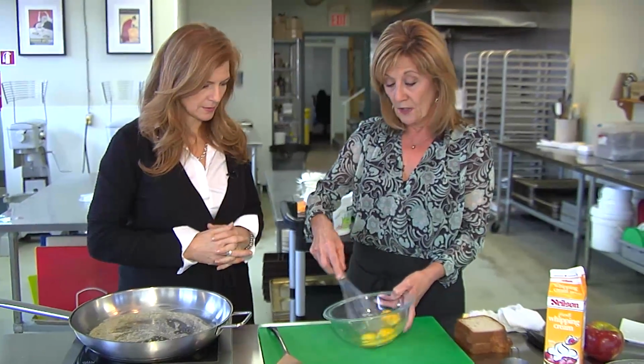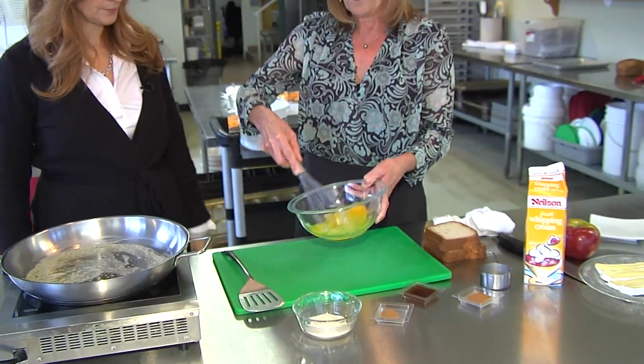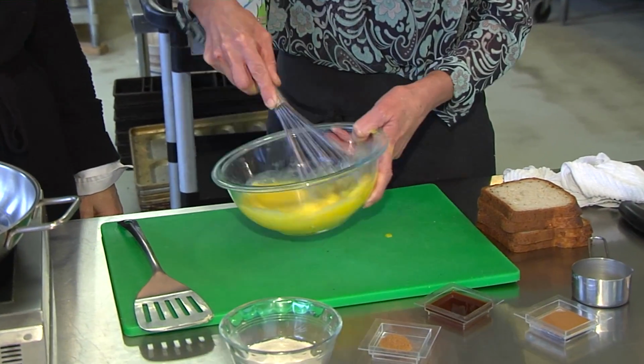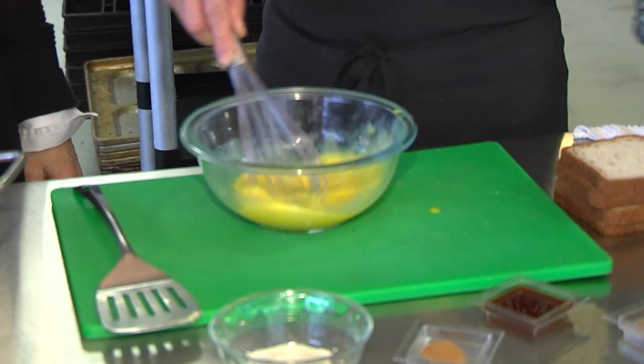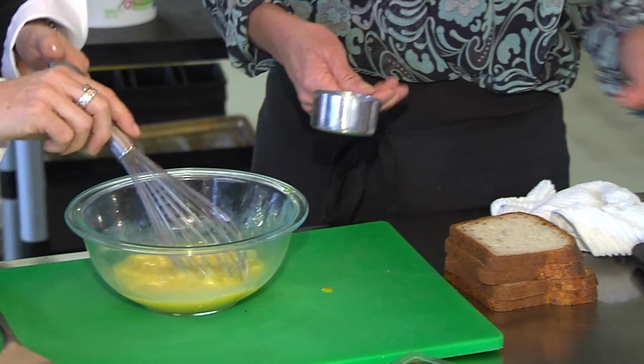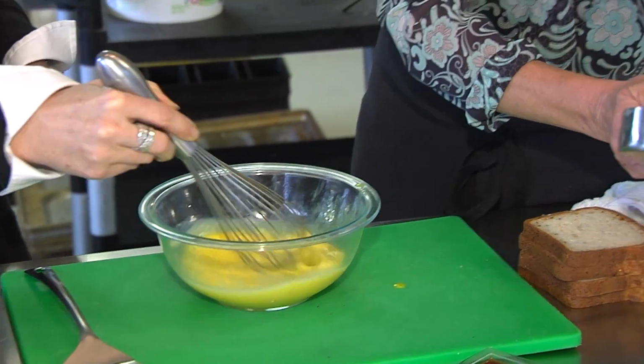Oh, absolutely. So it's really easy. 4 eggs. I'm just whipping up the eggs, breaking the yolks down. Now, I said it's decadent, it's sophisticated. I'm going full fat here. Christmas time, I don't worry so much. Perfect. I'm putting whipping cream in, not just milk or 10%, but the full fat. We're going to go for the big guns in this one.